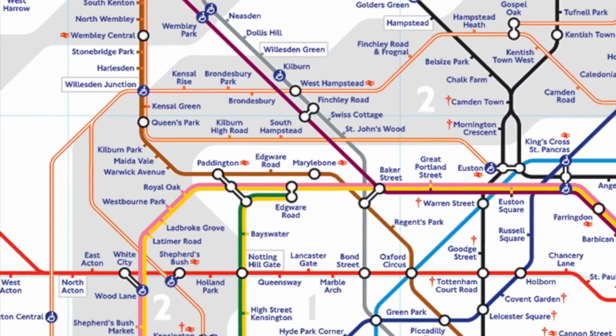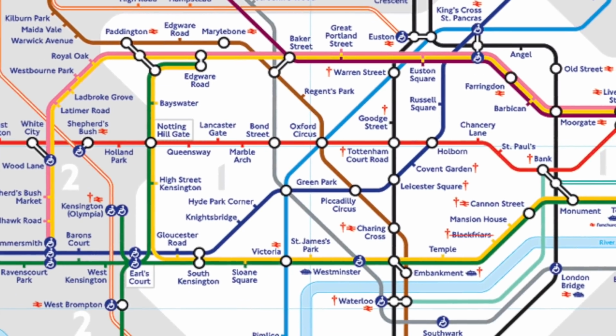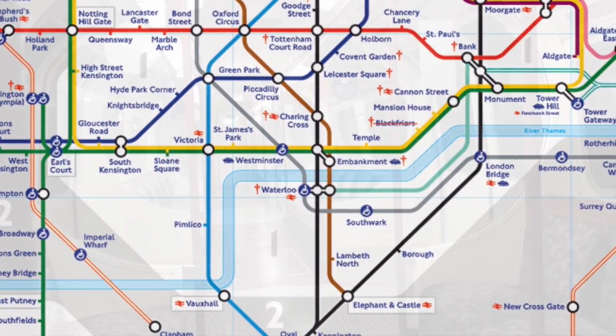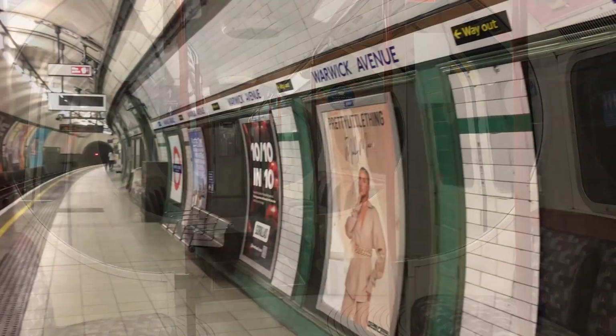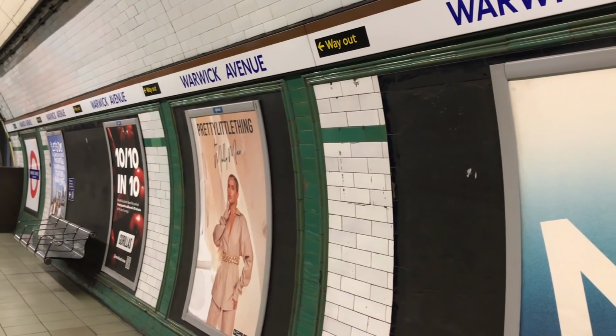The Bakerloo Line had been brown or possibly maroon on the very first maps, but by the 1930s it was red. Beck wanted red for the Central Line, but someone, it's not clear whether it was him or management, decided that orange was too easy to confuse with red. Therefore, rather than a straight colour swap from red to orange, the Bakerloo Line went brown.